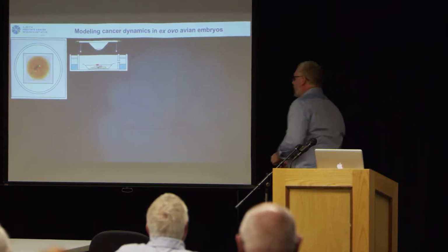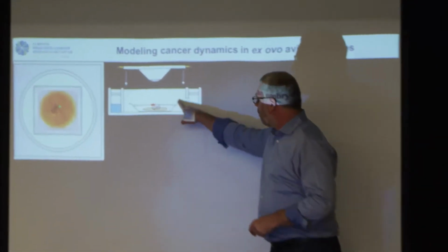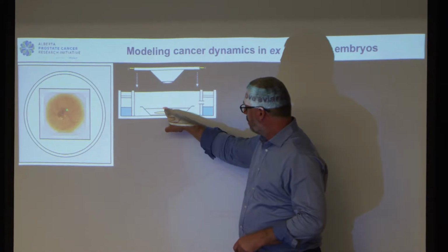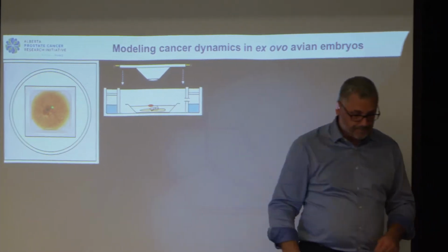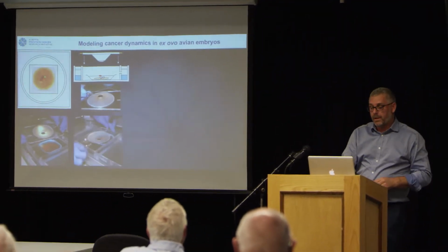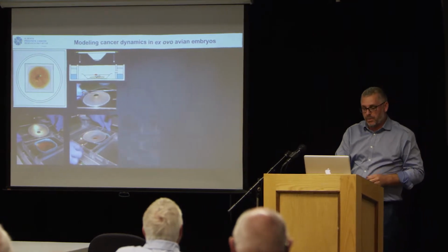So we developed this little platform. We put the weigh boat in here, and there's our little chick after it's grown for a while. And the tumor's right here. We have it covered. We put a little piece of glass on the cover. That goes down, put on top of the chick. If you want to see these close up, I can show you afterwards. It's one of the coolest things I've ever been a part of.